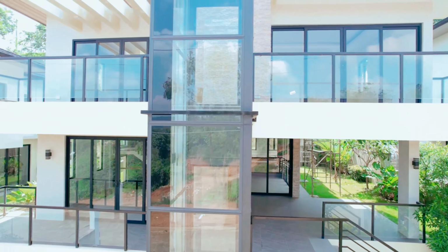So here's the deal. This stunning 5 bedroom, 5 bathroom home is priced at 41 million pesos. And there are some fantastic payment options na pagpipilian mo. Option 1 is the outright cash payment within 30 days. So meron kang marireceive na 20% discount. Option number two, 50% down payment with 20% discount.